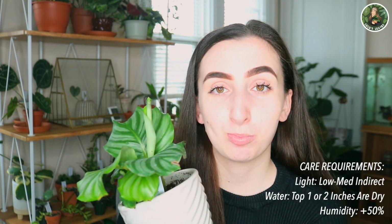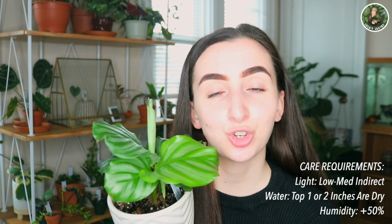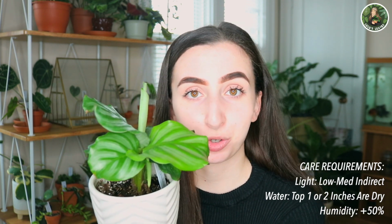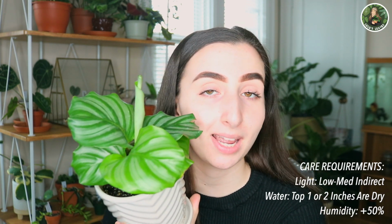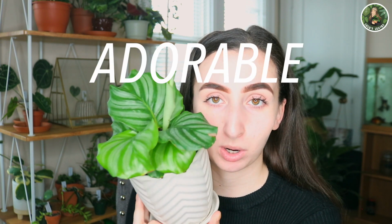This one seems to be a relatively quick grower, and I haven't had too many issues keeping it in a 50% humidity situation. So if you can maintain that, you can maintain this plant, and I totally would suggest it for its adorable cuteness. That's it.